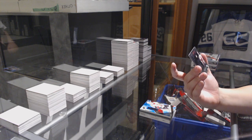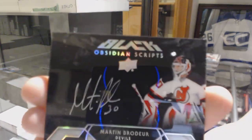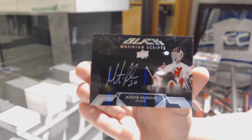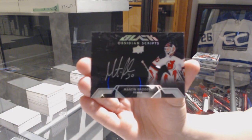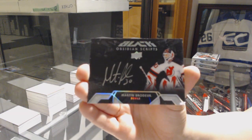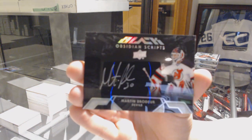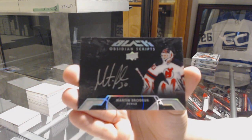We've got an Obsidian Scripts Auto for the New Jersey Devils, Martin Brodeur. Marty Brodeur. I'm so sorry, Sherves. I don't know why my mind went to Nashville. But that's a pretty sweet Marty.